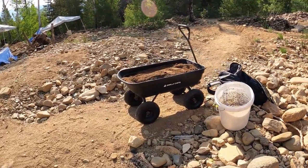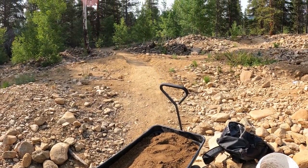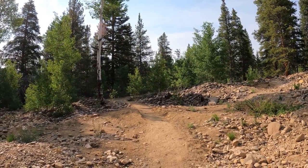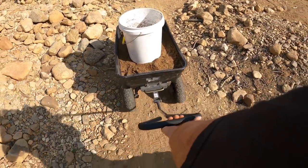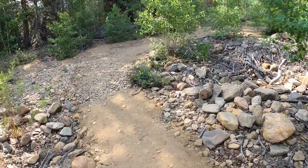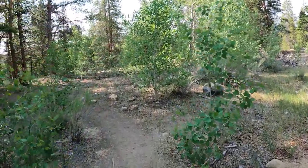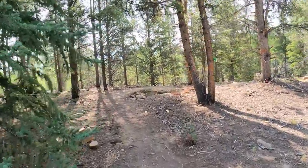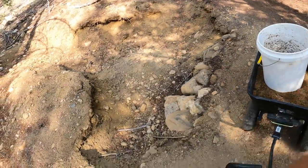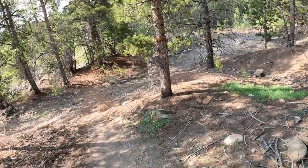All right, we got the wagon loaded, 3 buckets. Time to take it to the sluice and get it ran, get some gold. 200 yards that way to get to water. Downhill.